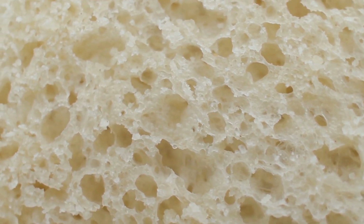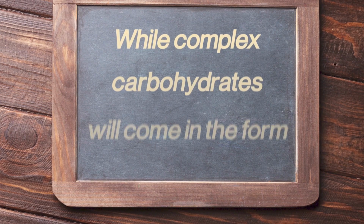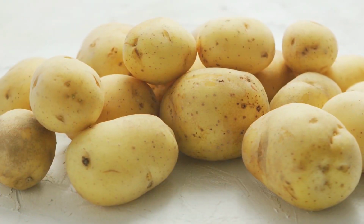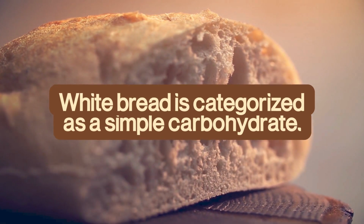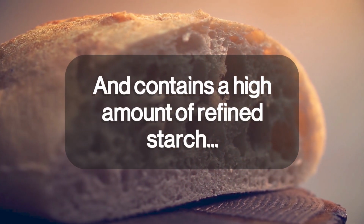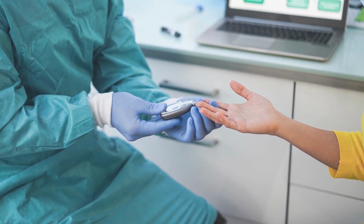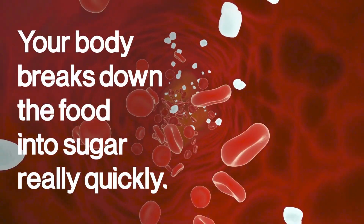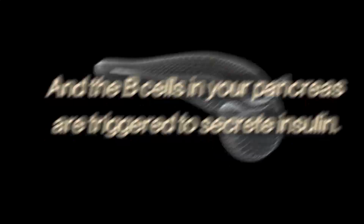There are 2 common types of carbohydrates, simple and complex. While complex carbohydrates will come in the form of starchy food like potatoes and whole grain, white bread is categorized as a simple carbohydrate and contains a high amount of refined starch. And as a diabetic, a few things can happen when you consume refined starch. Your body breaks down the food into sugar really quickly, and the beta cells in your pancreas are triggered to secrete insulin. This results in a rapid spike in blood sugars.